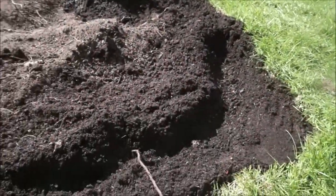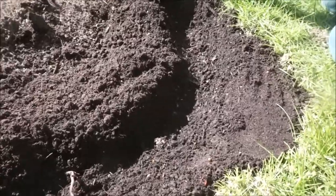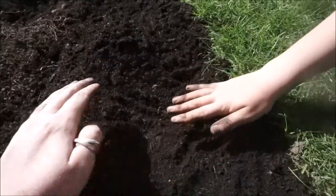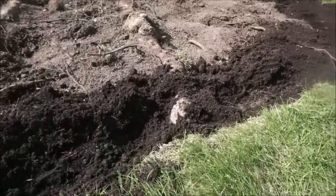All right, now you gotta cover them up with the dirt that we separated. Make sure they're nice and hidden. Right here too? Yep. Now we are on to the zinnias.